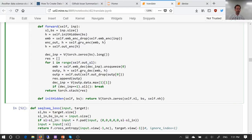All right, so the basic idea is the same. We're going to go through and put it through the embedding. We're going to stick it through the RNN. We're going to stick it through dropout. And we're going to stick it through a linear layer. So the basic four steps are the same. And once we've done that, we're then going to append that output to a list. And then when we finish, we're going to stack that list up into a single tensor and return it. Okay, so that's the basic idea.